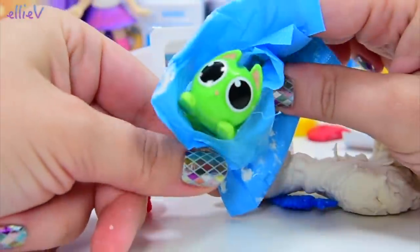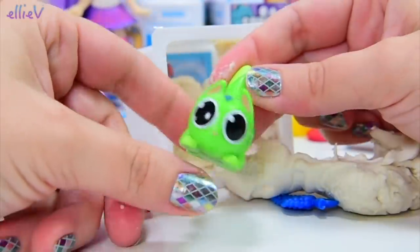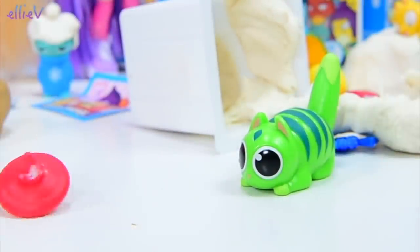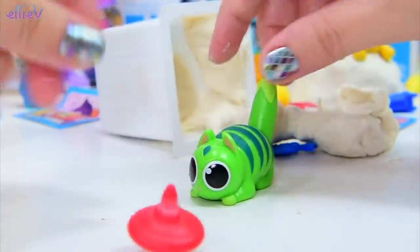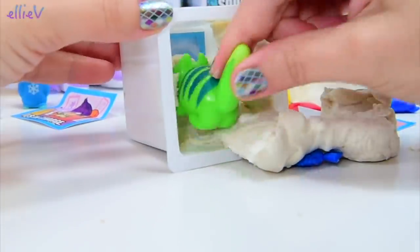But here's the kitty. Oh, big, big, sad-looking eyes. Green stripes. Oh, kitty. Surely you're friendly here. You can play with the top. Looks absolutely enthralled by the top. Let's find out who this kitty is. Oh, scaredy cats. Oh, Scaredy Cat Specs. So maybe he might be frightened. Yes, frightened by the spinning top. Going back into his carton of milk.